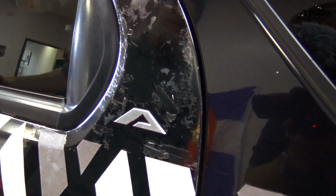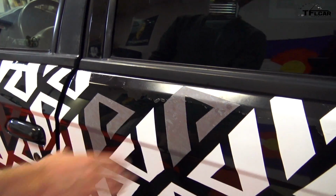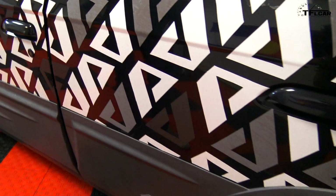As clean as the paint is, this one door is just junk. So for whatever reason, the left driver rear door is just completely faded and completely gone. I'm not sure why this door took so much damage because the other doors are okay. But like I don't really care that much. It's covered in stickers.